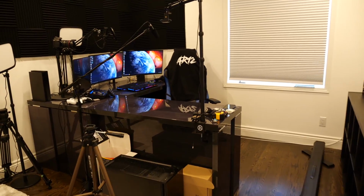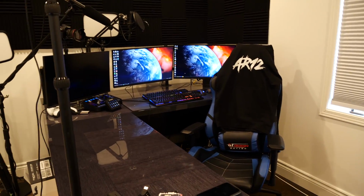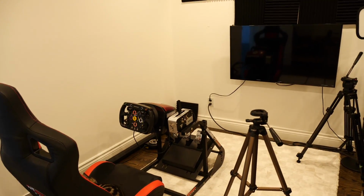Okay, it might be putting stickers on a Mustang, but it still looks pretty cool, I gotta say. And just like that, we are back in the office and we've got time for one more thing. So obviously we've got my desk over here, we've got my racing setup over here, and we've got my soundproofing. And you might notice a couple of little issues that really bother me.